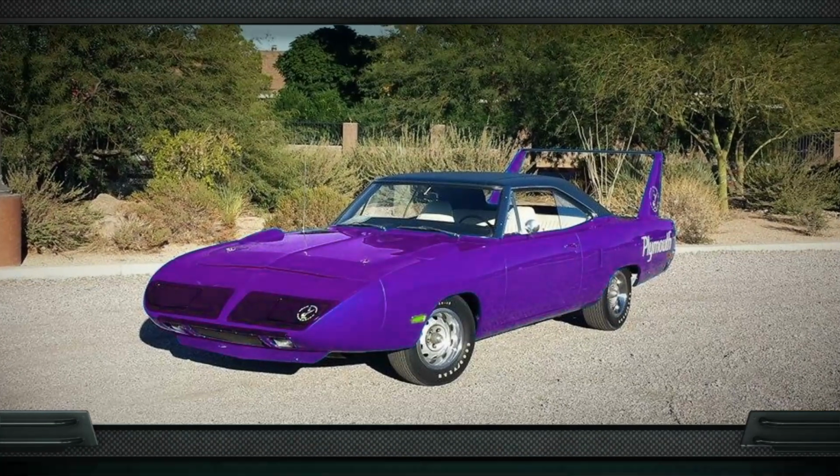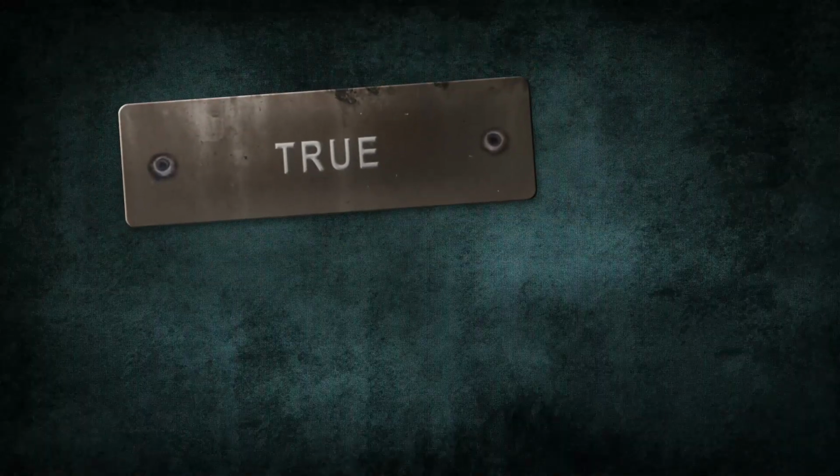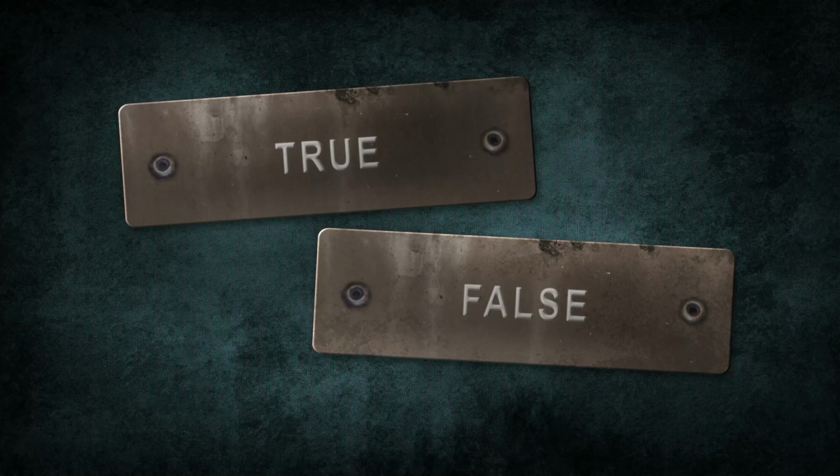The 1970 Plymouth Superbird was available from the manufacturer in 7 different colors. True or false? 2 of these colors were actually at no extra charge. The answer coming up after the break.